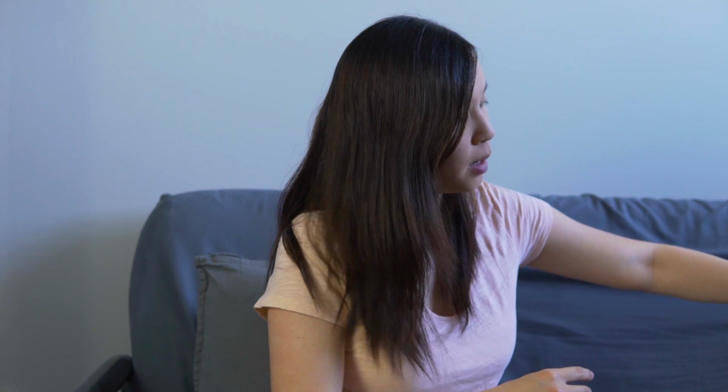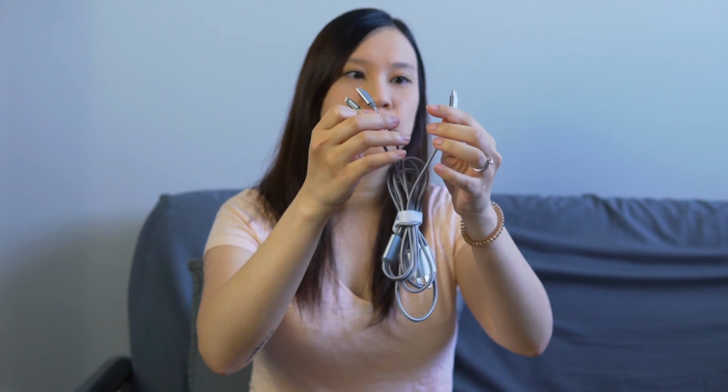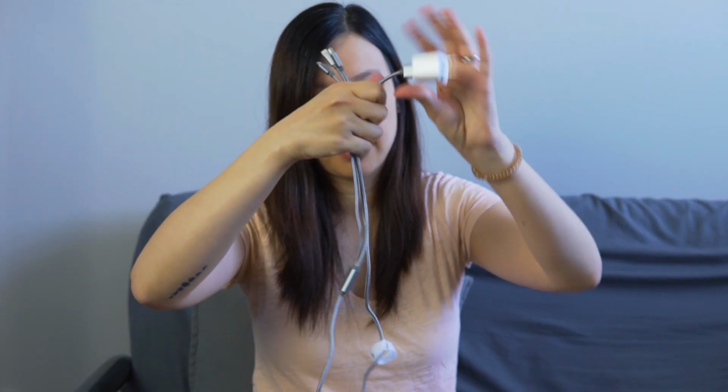For tech stuff, if you want to bring your iPad or your phone or your laptop, remember the charging cords and headphones in case you don't have a private room or you want to watch or listen to something on your own. You have your headphones ready to go, and the charging cord I have, it has 3 ends because my husband uses a Samsung phone and I use an Apple phone. I'll link this below. It's super handy that it has the 3 ends. And for the cord, you want it to be pretty long so that it could reach your hospital bed from an outlet that might be farther away.